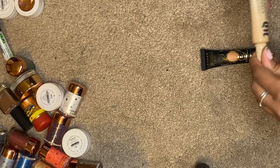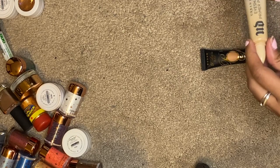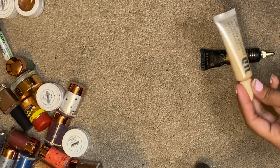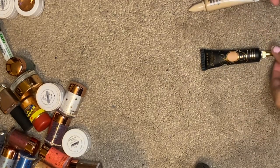I think I might just go back to the original one because this is a little too light for me, but I don't know. It's like a hit or miss. Either I'm gonna go back to the original or stick with Eden, but overall I do like the product.